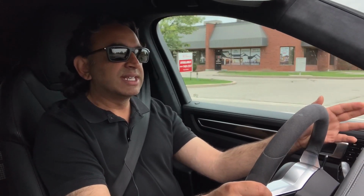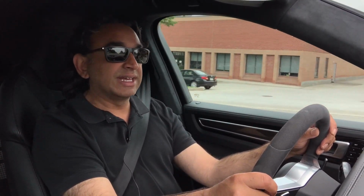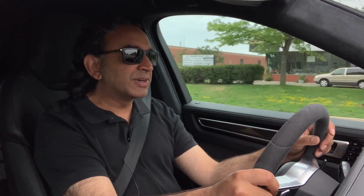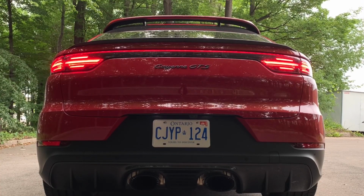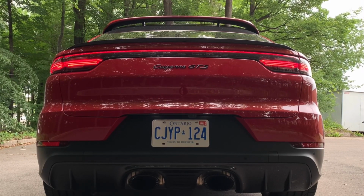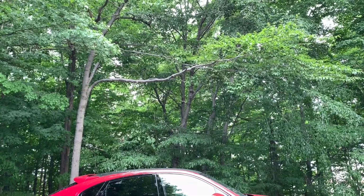I got the four-point headlights, LED up front, nice clean body lines along the side. Looking at it head on, you can't really tell the difference between the coupe and the regular Cayenne, because it's all the design lines that have been changed in the rear. But overall, it's a good look. Now, if you are towing anything with this, just be a little careful, because the exhausts are centered and they are not on the outsides of the rear. So just something to keep in mind with that.